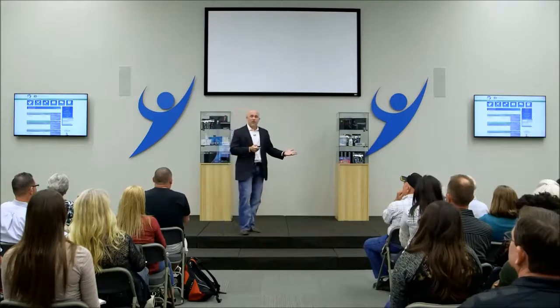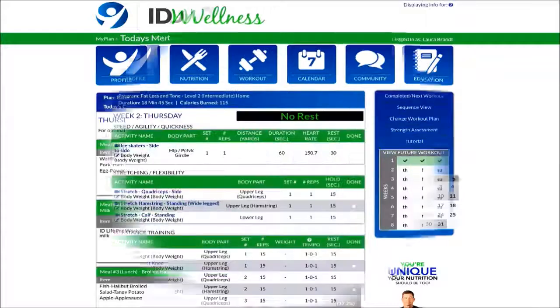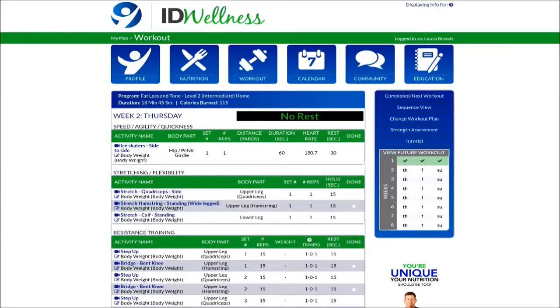It can also teach you how to make things that you love to make in a better, healthier way. If you don't know what to buy at the grocery store, guess what? There's a grocery store list. You hit that, you take it to the grocery store, it tells you exactly what to buy. Literally thought of everything. On the fitness side of things, we give you a complete fitness program.